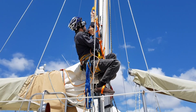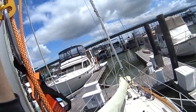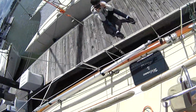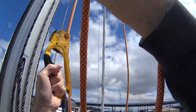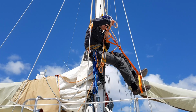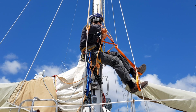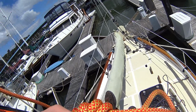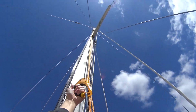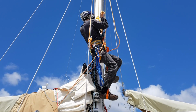Progress is slow, just a couple feet each time. Every so often I stop to tie a knot in the free end of the rope. This is to limit how far I fall if the belaying device fails. All of this I learned from Roth the climbing instructor. I definitely recommend him. See the description below the video for his contact info.